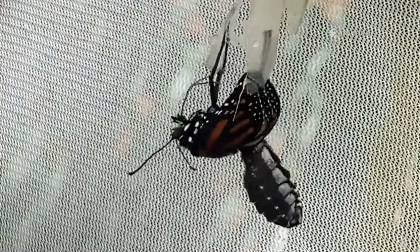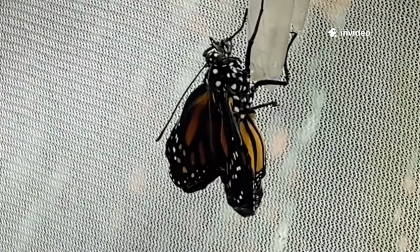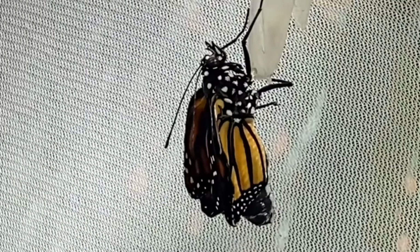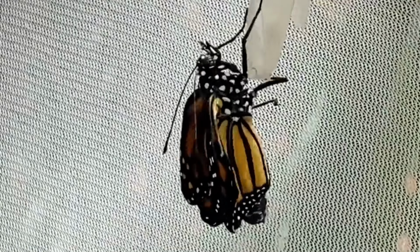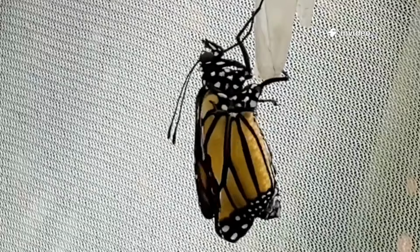Its wings, initially soft and crumpled, slowly expand and harden, preparing the moth for its very first flight. This process can take several hours, as the moth pumps fluid into its wings and waits for them to dry and strengthen. It's a delicate dance between patience and instinct, as the moth readies itself to explore the world.